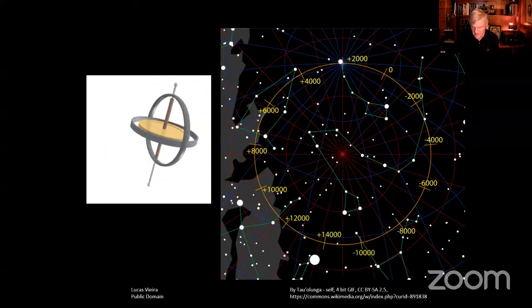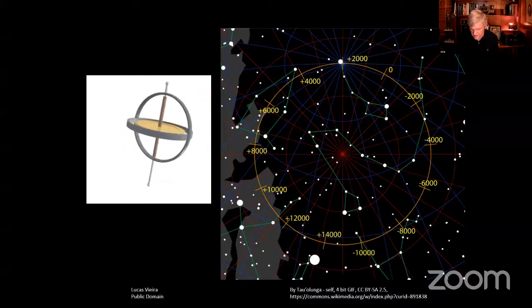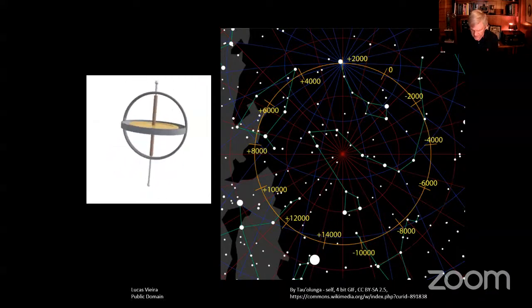The fact that our axis points to Polaris now does not mean that it always will. In point of fact, the Earth's axis precesses, much like a gyroscope will precess as it spins, so does the Earth's axis. This occurs over a period of 25,700 years.